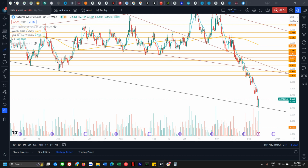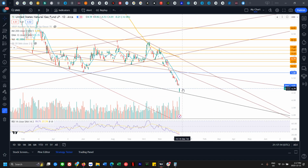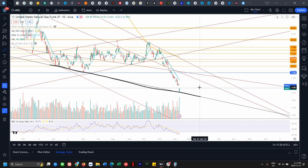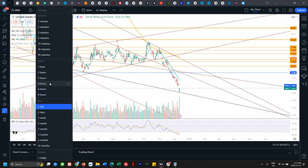If we don't break above the 4-hour 12 EMA and come back down, then this black looking line is going to be my last level of support. All right, let's say we bounce back, hit that 12 EMA, and then come back down again to retest. It'll probably be somewhere a little bit lower than today, but we'll see what happens when we do end up testing that 4-hour 12 EMA.